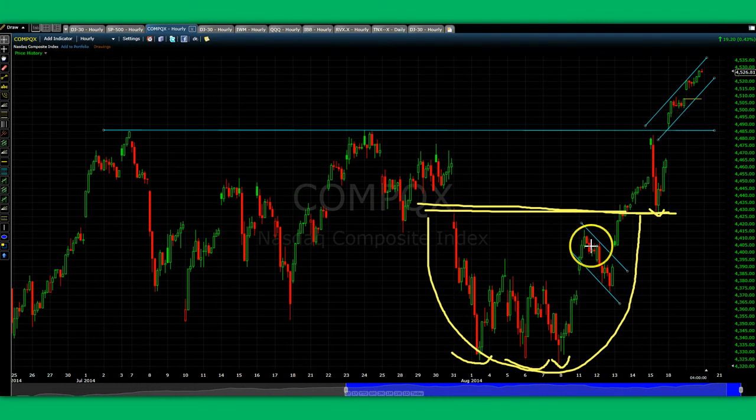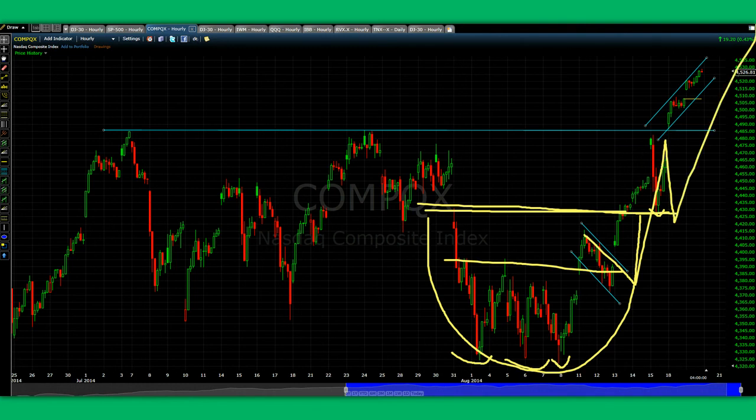So you got a cup here. This was a cup 2. Then it created a handle. This was a cup, created a nice handle, took off, came back and tested the cup, and then bang.